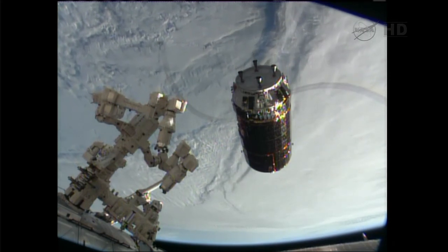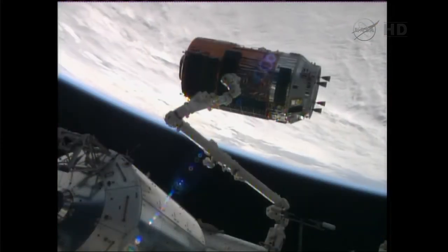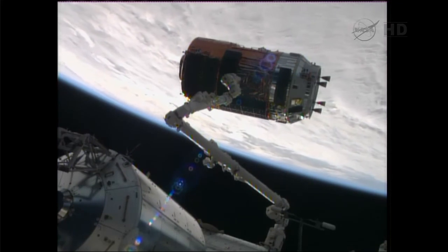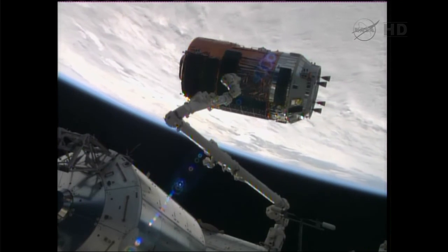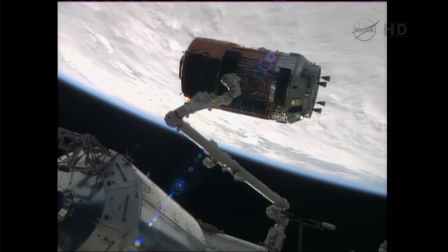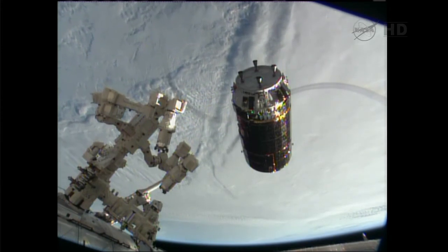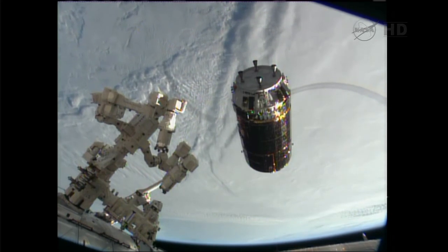So at this point, HTV-4 has reached its capture point just 30 feet away from the International Space Station. A final series of systems checks to be performed. You heard Chris Cassidy indicate from the cupola that everything looks great for the crew on board. The final go, no-go for capture to be provided in one last poll by Flight Director Ed Van Cise here in Mission Control before Karen Nyberg begins to move the remote manipulator system in for the capture of the cargo ship.